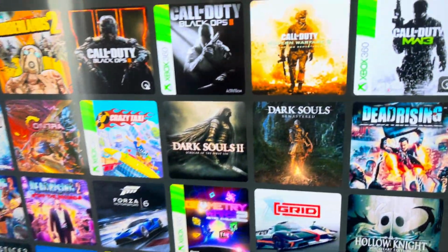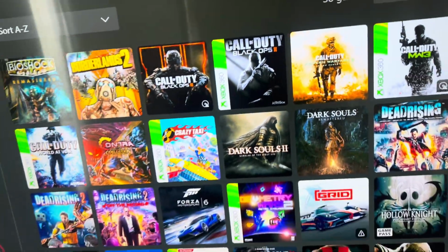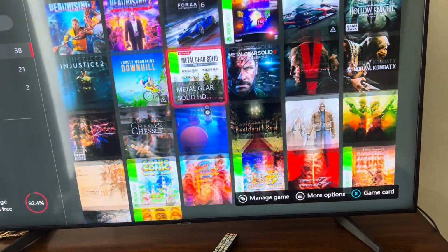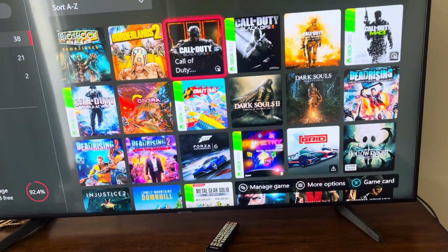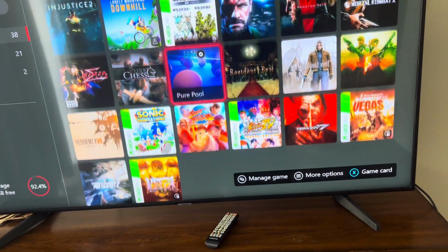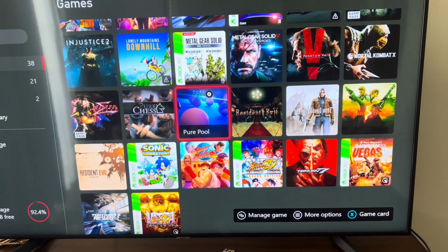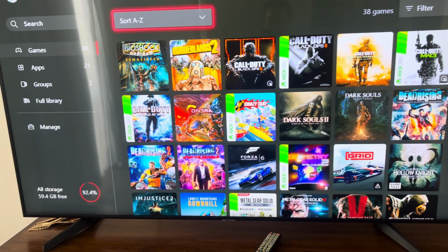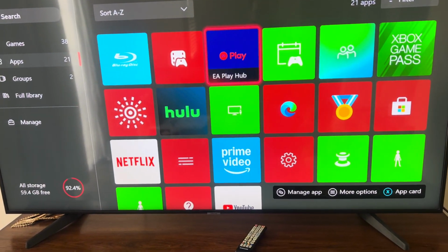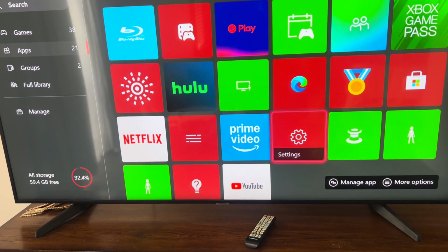You can still play all these games, and the thing is, I don't really play these games, because I usually stick to PS5. But all of these games that I've downloaded are all full 60 frames per second. Once you go 60, you can't go back to 30. But mostly what I use this for is to watch Prime Video, mostly.